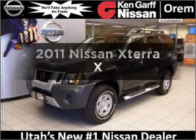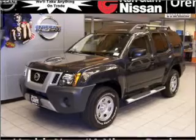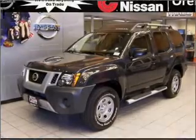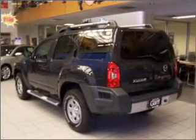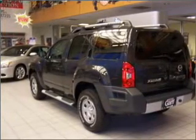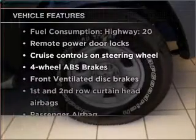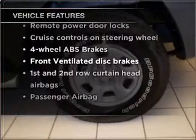The 2011 Nissan Xterra. Everything you need under one roof with this great vehicle. With a solid six-cylinder engine connected to a smooth shifting five-speed automatic transmission, the anti-lock braking system will help deliver you safely to your destination. And with these notable features, you won't want to miss out on the opportunity to own this amazing vehicle.